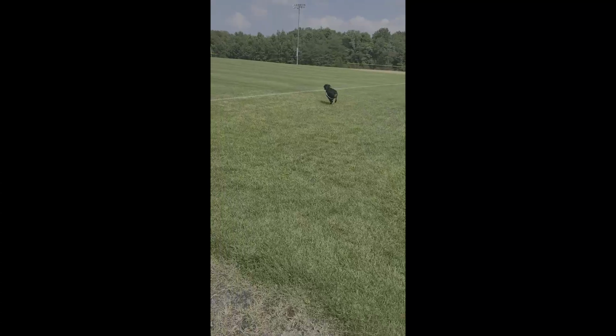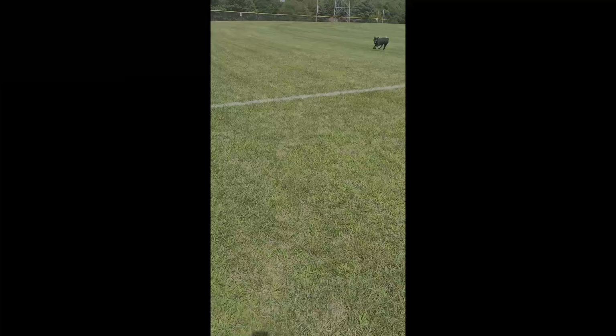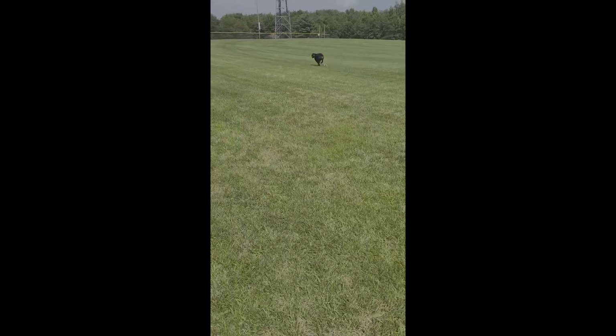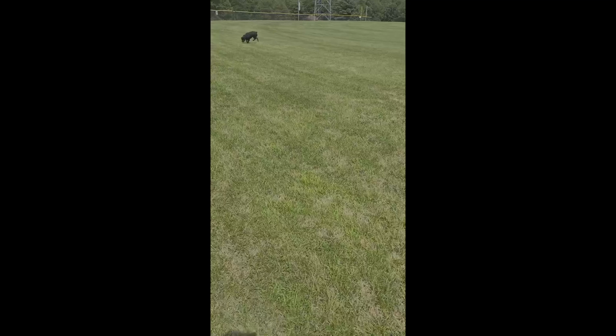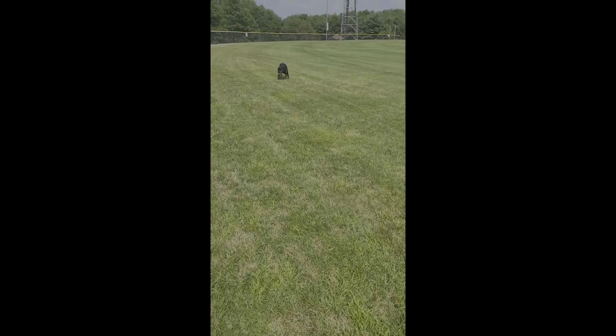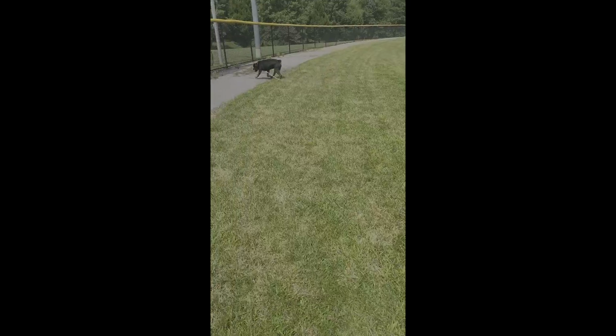All right, so I'm back out here with Beth. Just took Rephaim back home. Gonna play a little fetch. I don't imagine it'll take too much. So again, it's still pretty hot.